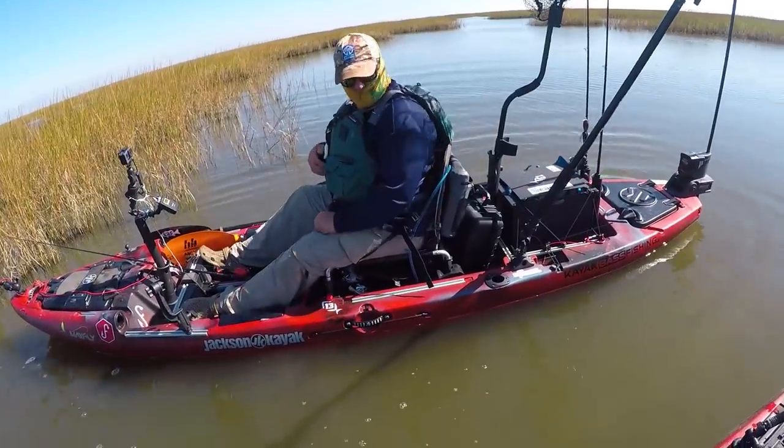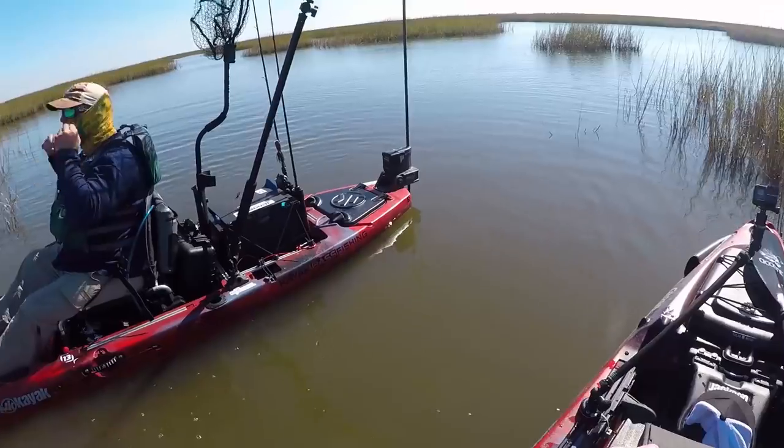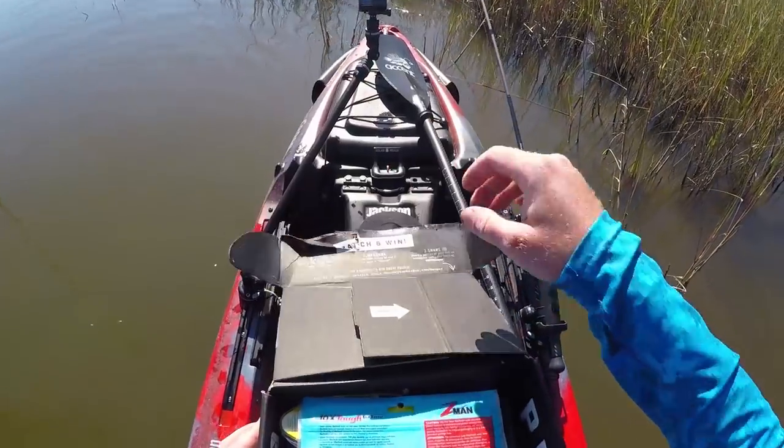This boat, though, man, you can. Yeah. Really stable. This is too. It's a really nice platform. I like this. My first time in the Coos HD. Oh, really? I'm impressed, man.